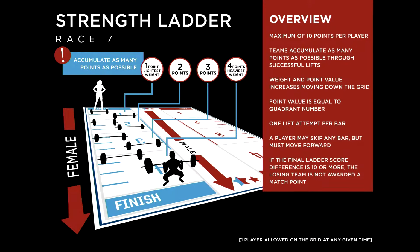In the third, 3. In the fourth, 4. So the most you can get is 10 points, and that's what everybody here is trying to get. But there is a time cap, so you really have to send your strongest players who you know can get and accumulate the most points in the least amount of time. There is a little bit of strategy that goes into this.